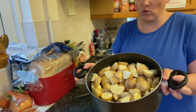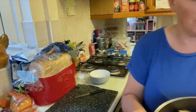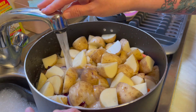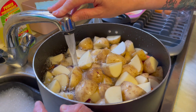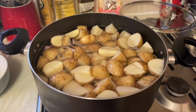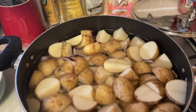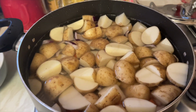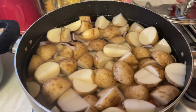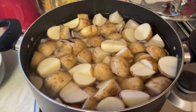I'm just going to fill it with water and put it on the stove. Okay, so I filled it with water just up to the line of where the veg is. So I'll just leave that now and bring it to the boil and then add some flavourings. I'll just leave it for a minute to start boiling and then we'll add some stuff.